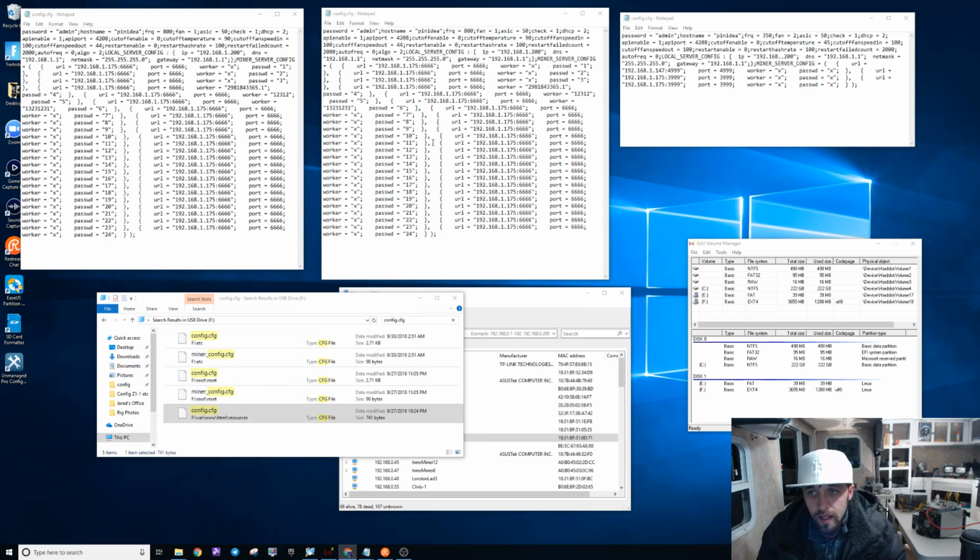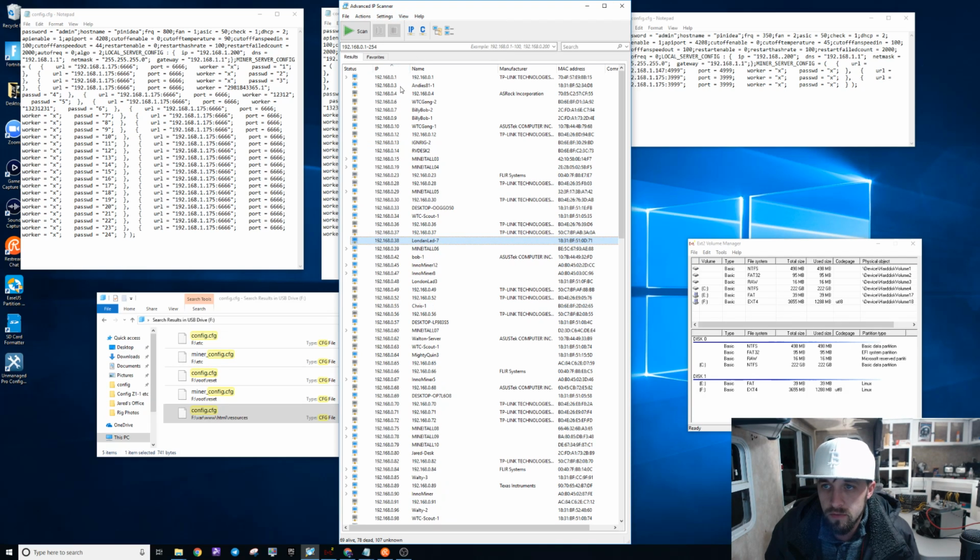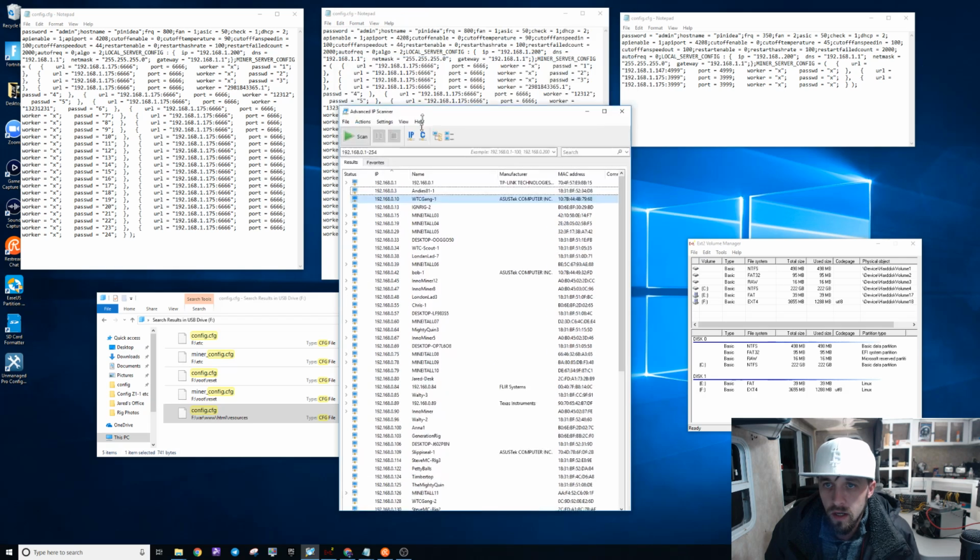Okay, so here we go. Basically, I'm going to go inside here, and it says local server config IP 1.200, and we're going to label it something that we have on our network that doesn't exist yet. And 4 looks great. 4 is a good number. Let's see what 4 was. 4 was an ASRock motherboard that probably doesn't exist. So, yeah, we're going to do 4.